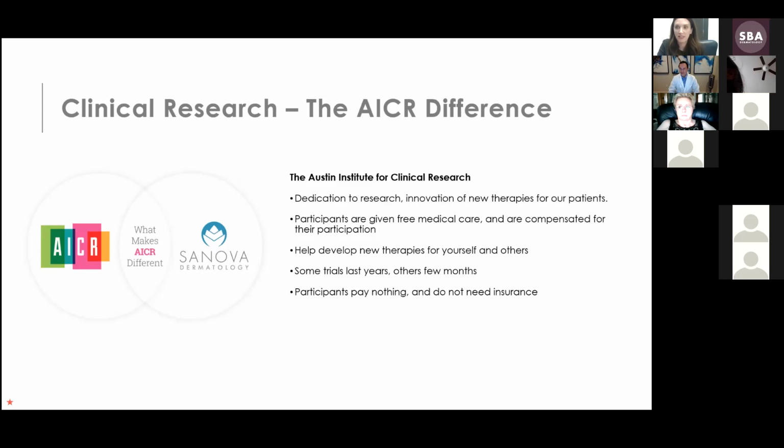So what does this mean? Clinical trials are how new medications come to the market and get their FDA approval. And when you're a participant in one of these trials, you have access to the dermatologist. If you meet the criteria, your visits are free, labs are free, and you get compensated for your time. And so these often end up being good for everybody because you help develop new therapies and often get to have the access to new therapies yourself. So we offer these at our sites.